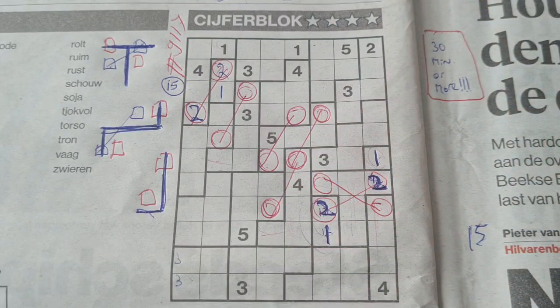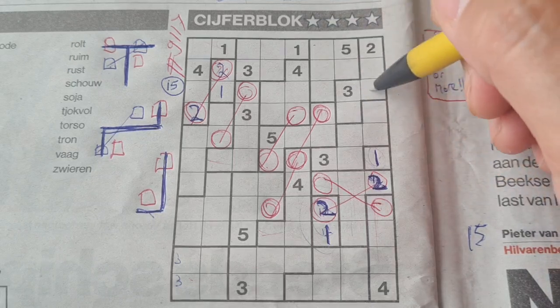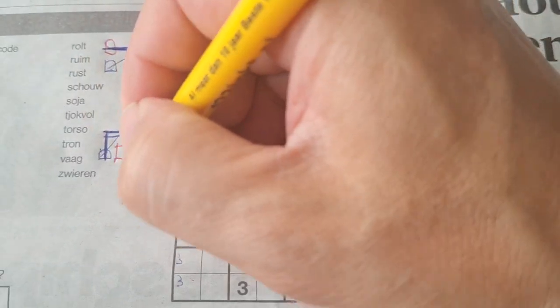Alright. Now the following shape. How about this shape then? Let me draw the shape here.